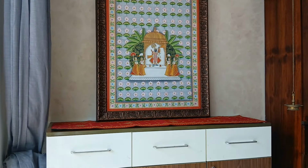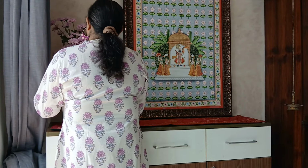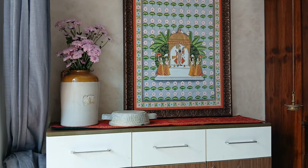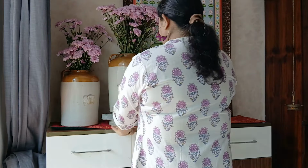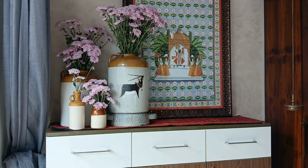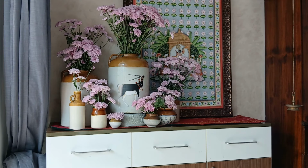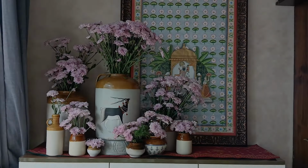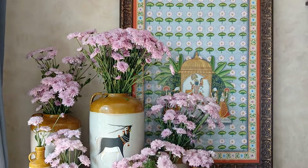I had been collecting bharnis, large, small, medium, for this purpose, and finally here it is. I'm putting it together. I'm going to cherish this arrangement on my table for a week, 10 days, as long as it lasts.